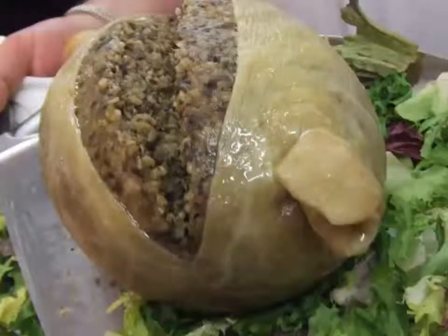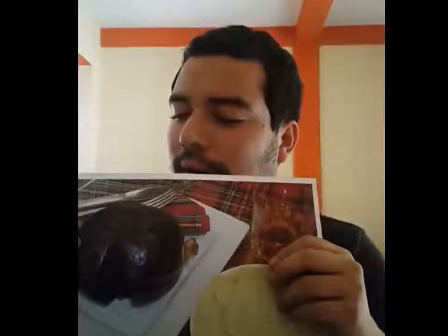Well, the national food and the national drink from Scotland are the haggis and the whiskey. The haggis is made of the sheep's stomach, and inside the sheep's stomach they put the heart and the lungs of the lamb. Then they boil it, and you have the haggis. Now, the haggis looks curious because it looks similar to moronga.